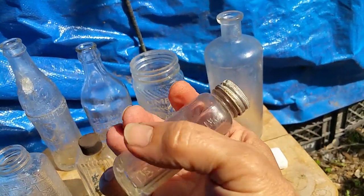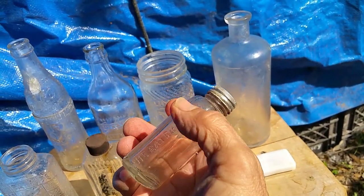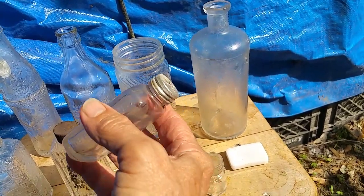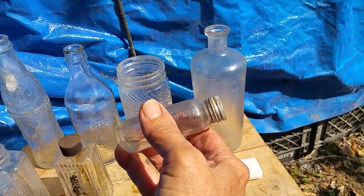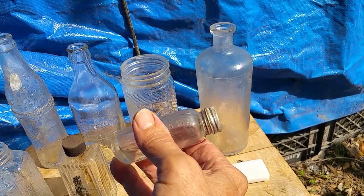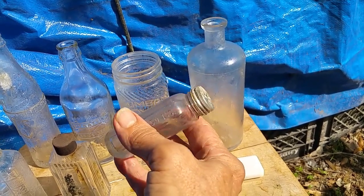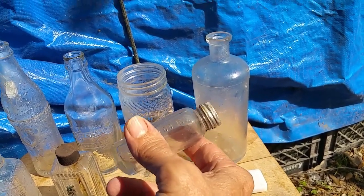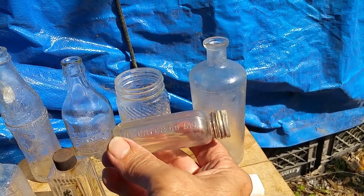Good old Bayer aspirin goes back a long time. This company really is a big chemical drug company. This is a hardcore drug company, okay?